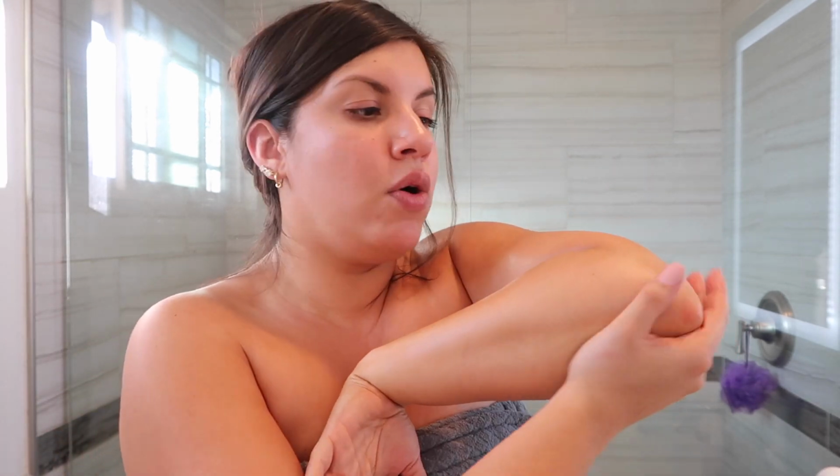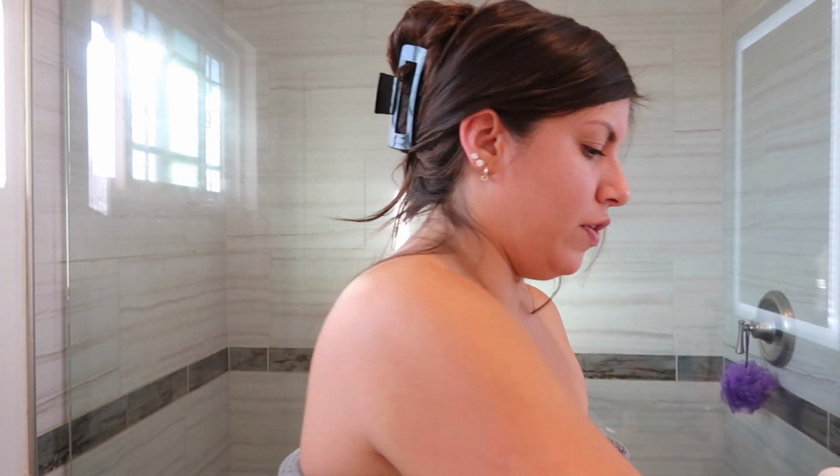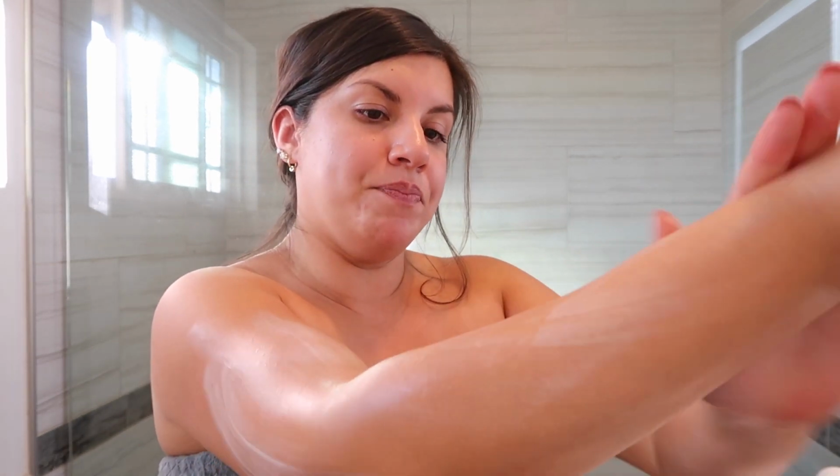Now, a tip with the elbow, I kind of go over this last, and I don't go over it as many times as I go over the rest of my arm, because I don't want a dark patch on my elbow. Usually your elbows or your knees or your ankles grab the color the most, so you kind of end up dark there sometimes. So that's why I save that for last, and I don't put that much over that area. So again, just really buff this in.